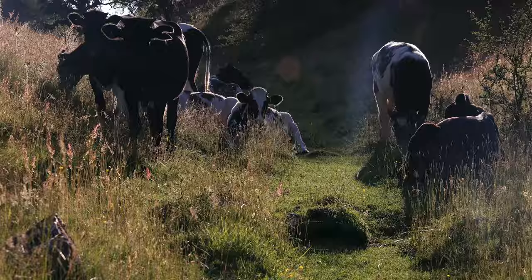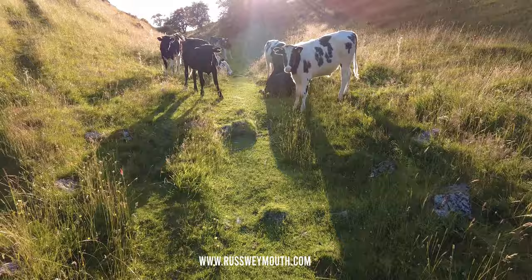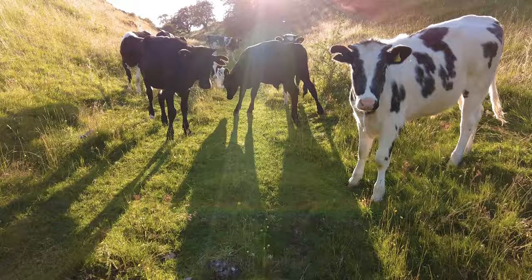I'm in the Peak District. This is a lesser known of the Dales. This is High Dale, and it's quite a small Dale. Not many people walk through here. As you can see, I just passed through a group of cows there. They're quite friendly though, but I don't want to disturb them too much.